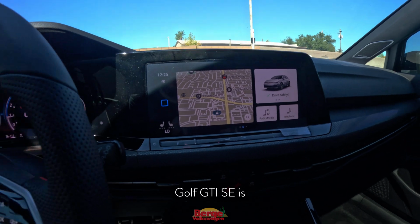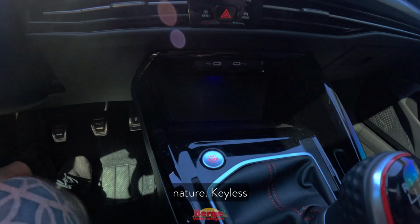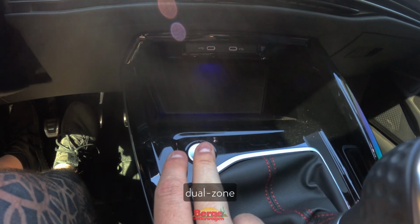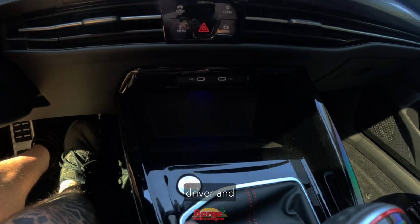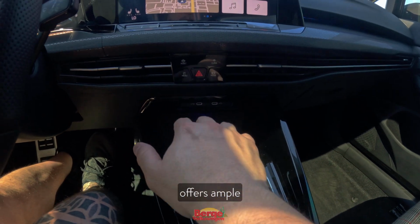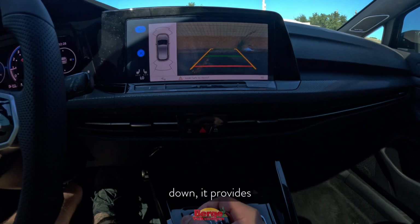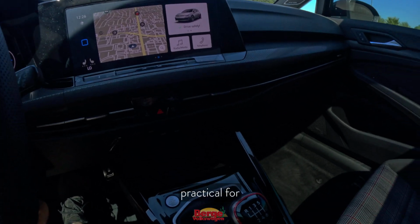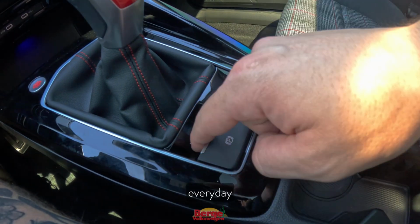Convenience in the Volkswagen Golf GTI SE is designed to match its performance-driven nature. Keyless access with push-button start makes it easy to get in and go, while the dual-zone automatic climate control ensures personalized comfort for both driver and passengers. The compact yet practical design of the Golf GTI offers ample cargo space, and with the rear seats folded down, it provides enough room to handle larger loads. The hatchback's layout is practical for both city driving and weekend getaways, offering a blend of sportiness and everyday usability.